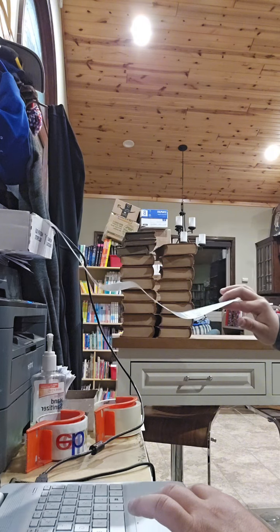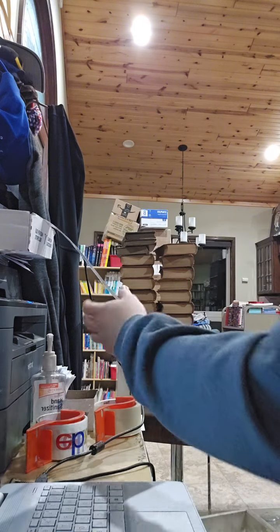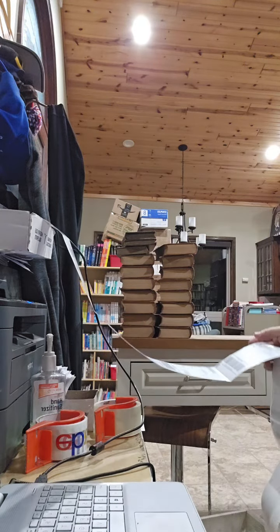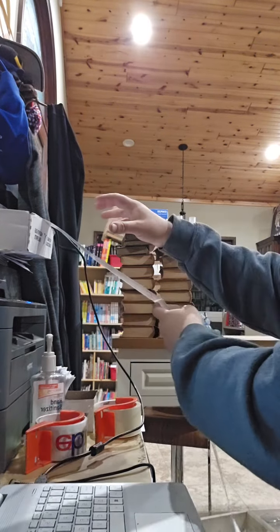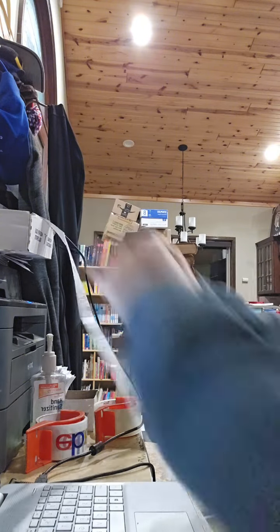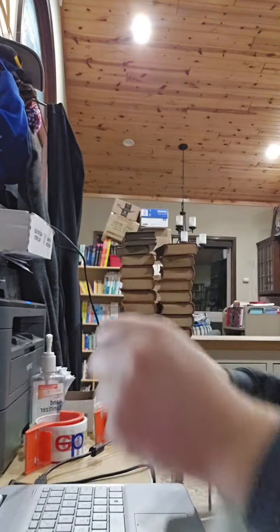Pretty simple. I just got this thermal printer a couple months ago. So basically it prints off these shipping label stickers. Just gotta slap them on the package. It's much easier than taping. There we go, 12 labels.